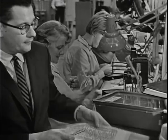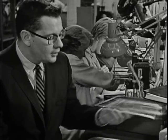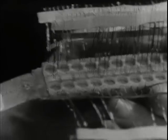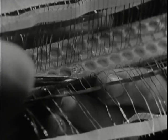Let's see here. Now, after that operation, the operator can take the matrix, fold it, and cement it to the component holder. Then the little micrologic elements themselves will be placed in the holes, and we're ready to bend the wires down and make a weld.